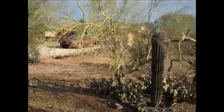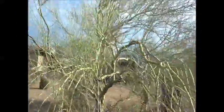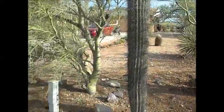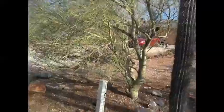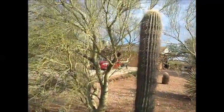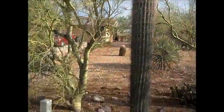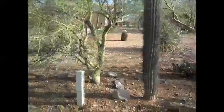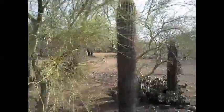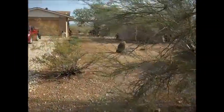Here's a palo verde. Verde is green, palo is a stick, so it's a green stick. And some saguaro cactuses next to it. A lot of times these saguaros will grow next to a mesquite, even the palo verde, and the cactus will eventually win. Its roots spread out really wide, and eventually they'll take all the water from the tree that's nurturing it. It's called a nursery tree or something like that.